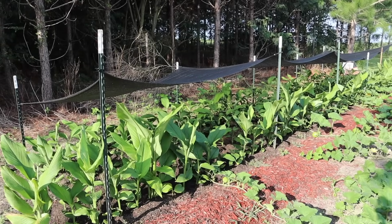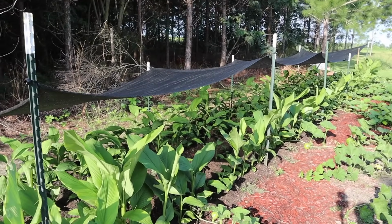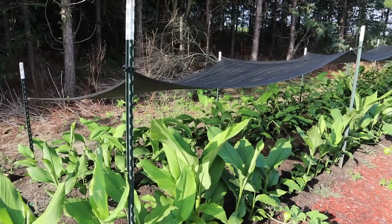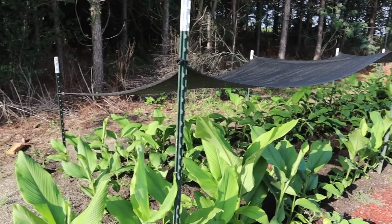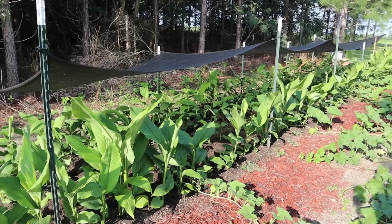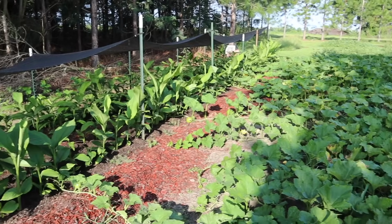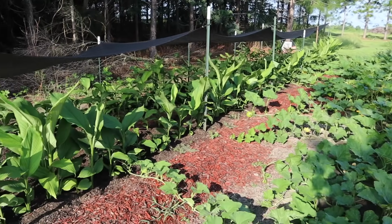And then while we're over here, I figured I'd show you some of this beautiful turmeric. It's really liking this shade cloth setup. The plants look a lot less stressed during the heat of the day, and I can tell they're growing a lot faster. Now some of these pumpkin vines are trying to creep into there. We'll take care of that pretty soon once we harvest all these pumpkins and clean this up a little bit.